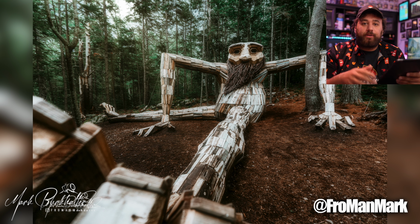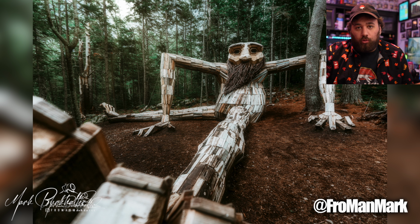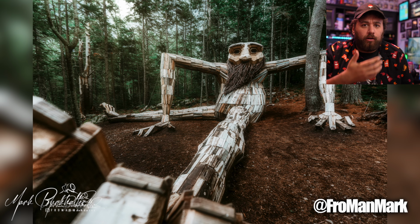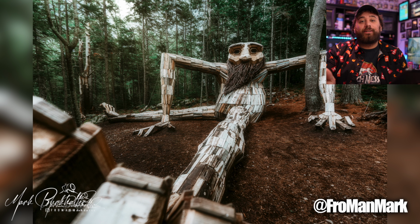And I even went into his beard and got rid of all the nails in his beard, because I guess that's how trolls have beards, by nailing the beard to him. I don't know. My beard doesn't have any nails in it, so I wouldn't really know how that works, but I went in and cleaned up the nails from him.